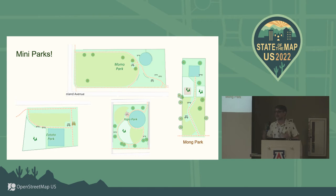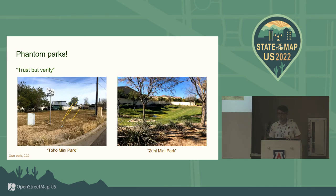And I thought that was great, just an amazing way to get kids out there playing, a little picnic with the family right in your own neighborhood. But there's also an issue here. I was using supposedly an authoritative source for all of the data here. I was using the City of Phoenix website.